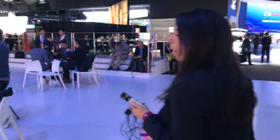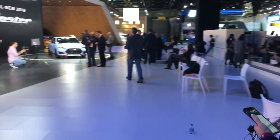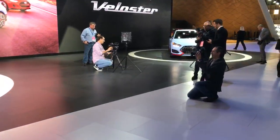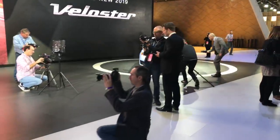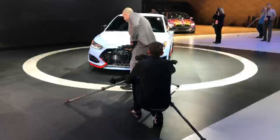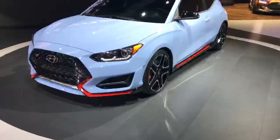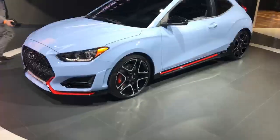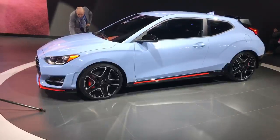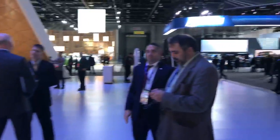So let's go around here. We've got other journalists here doing live feeds and tape pieces. This is media days, so we kind of work around each other. Look at the color on this. This is so cool. Light blue with red detail. That, I have to say, is really good looking. Will they offer it that way? I don't know, but that is the new Veloster. That is pretty cool.